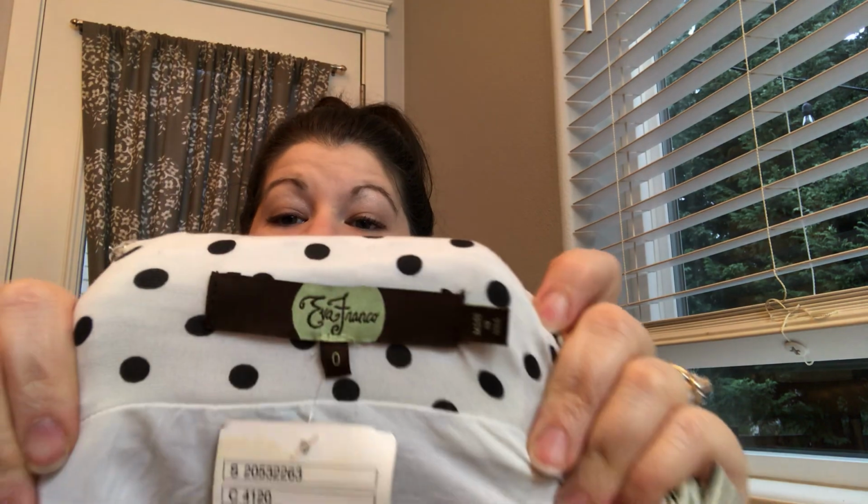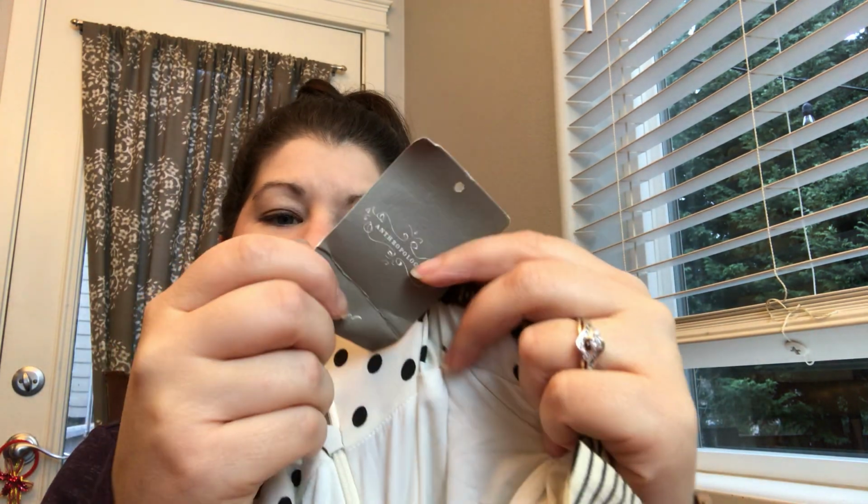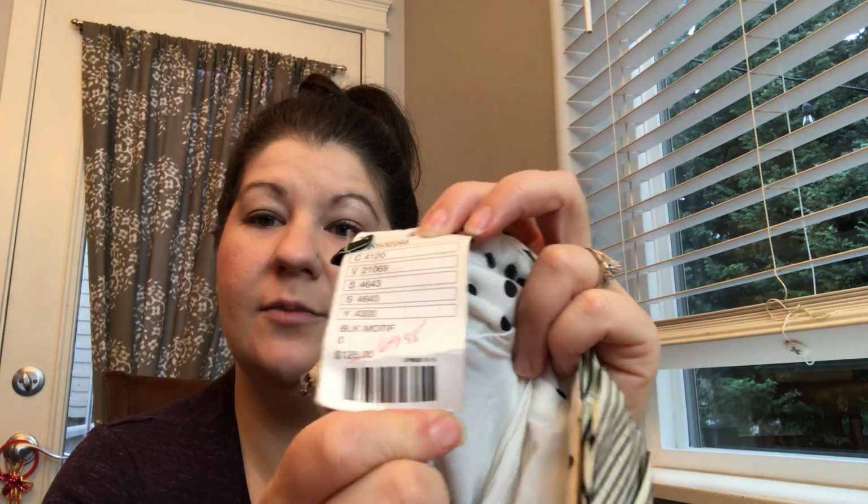This is a new with tags Anthropologie piece. And I don't think I've actually ever sold this particular brand set from Anthropologie. Eva Franco. Is that right? Yeah, Eva Franco. But it has the attached Anthro tag. And MSRP on it is $128, but it had a sale price of $69.98 marked down to it.